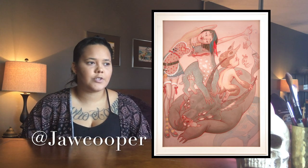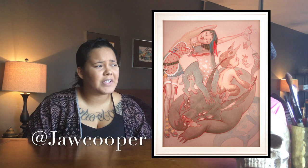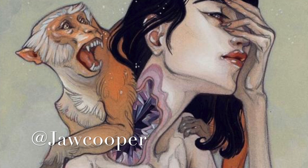I love her style. I love the way that she exaggerates an animal's features or a human's features. I just love that extra exaggeration without it being too over the top or cartoony. But she has very beautiful pieces as well, very colorful but very subtle at the same time. And it's very dark. In its own way, it is very colorful, very bright, but it's very dark. And I love it, absolutely love it.